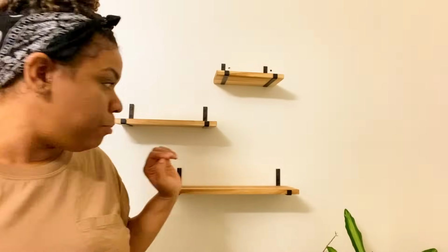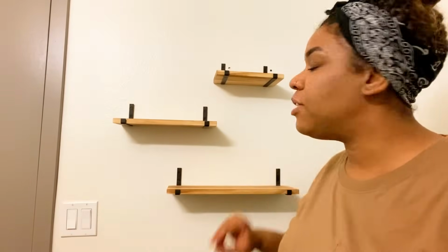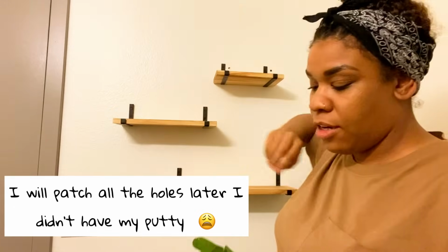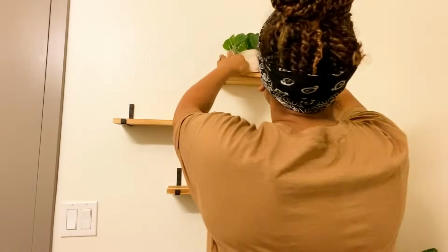Hung it on the wrong wall. So I have to remove what I just did and move it to this wall. I guess I'm tired. I don't know what I was thinking. So I want to style these shelves really simply because there's already a lot going on this wall. As you can see, I was struggling to get it into the wall here. So there's a couple holes and I'm just gonna put a plant over it so you can't really see.